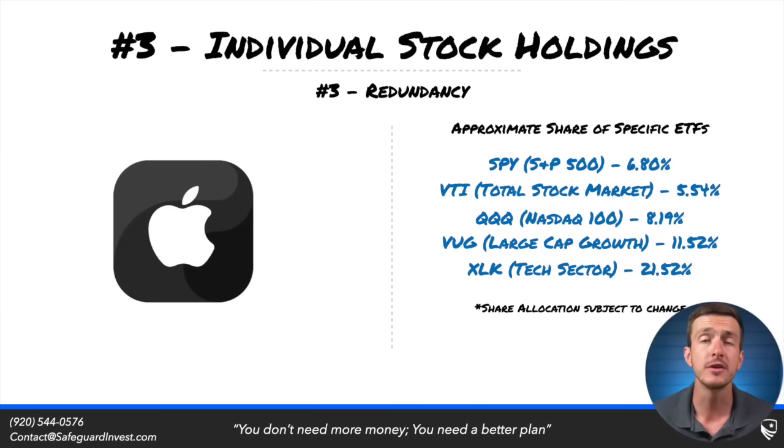Reason number 3 that individual holdings are a bad idea. Most of the time, your individual stock holdings are redundant. Say you are investing in Apple outside of your other index funds. Well, just how much Apple exposure are you trying to achieve? Because when you look inside your index funds, you are already likely holding a ton of Apple stock. Apple is more than a 5% holding in many popular index funds because of how large and prominent of a company Apple is. And so before buying an individual stock, it's worth looking at how much you already own.